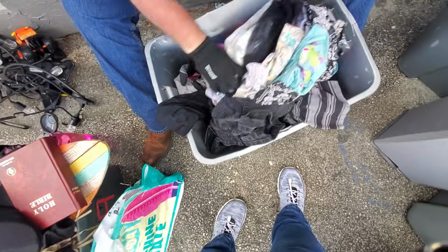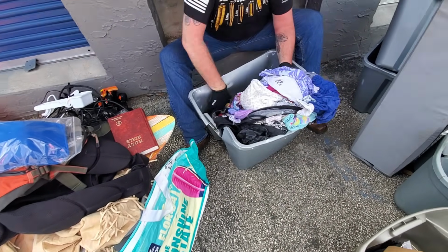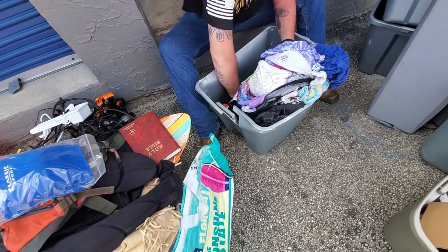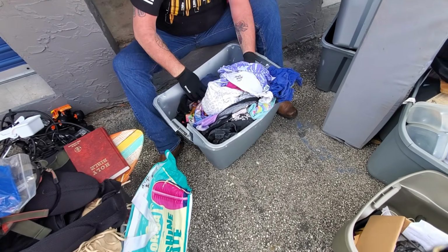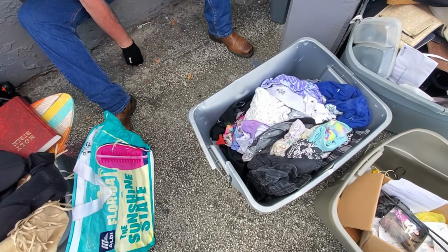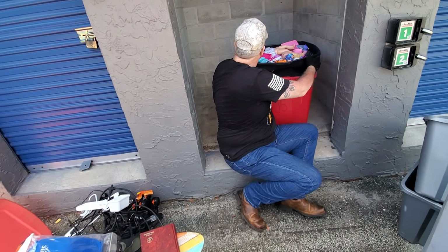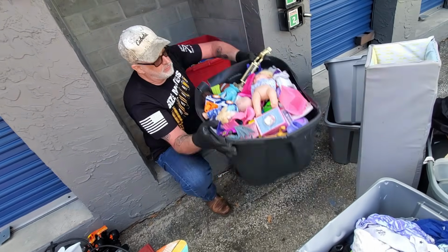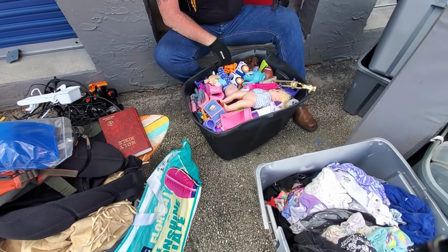Oh, yep. Kids' clothing. Everything smells musty and mildewy in here, so unless I wanted to go through one by one and wash them at the house and then donate them, there's really nothing here that I care to donate. I would prefer to be able to donate. So far, we've seen nothing. This is a toy box.